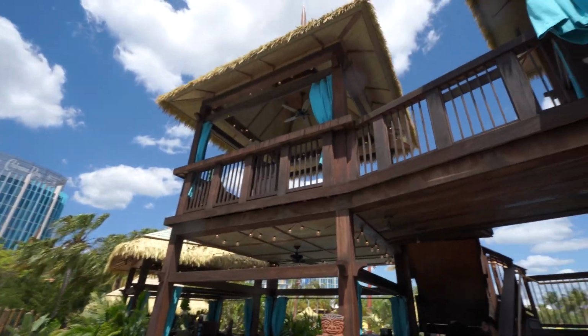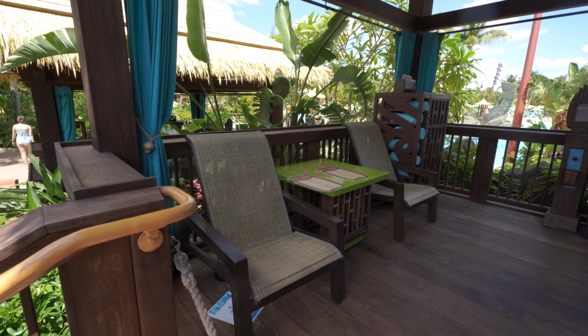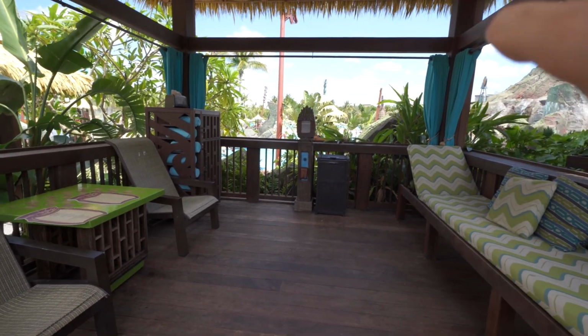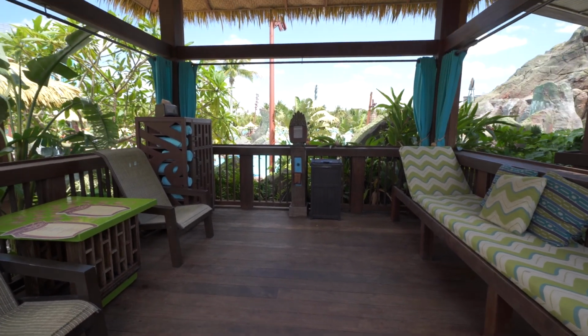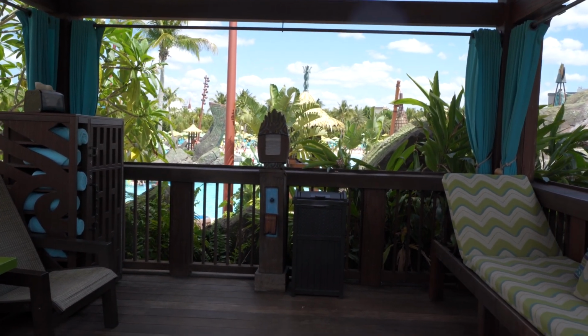I always thought it'd be so cool to rent one of these cabanas for the day, especially the ones right here in the middle of the park. You get to have your own little private area with servers who come bring you food, and as an added bonus, you actually get to get in line for the slides with your own kiosk over there instead of having to walk around the whole park to get a spot in line.